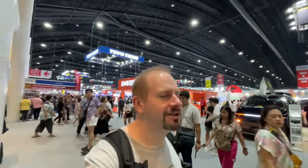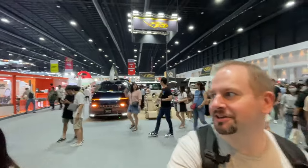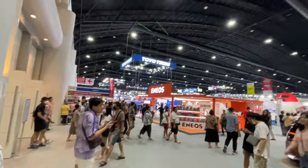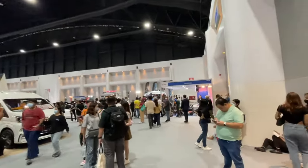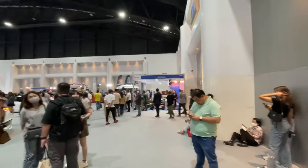Finally made it to the Motor Expo. This place is a zoo. Look how many people are everywhere. Alright, let's go walk around and see what we can see.